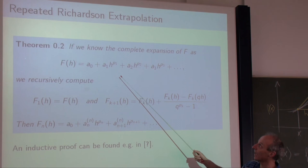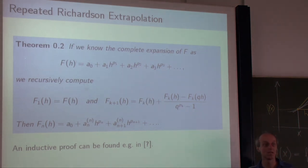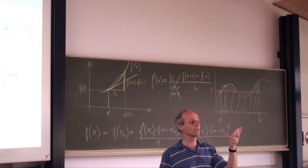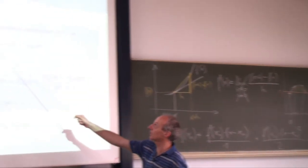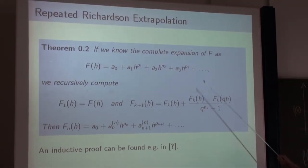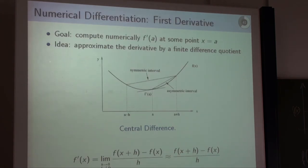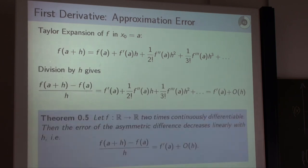And what we have to look up is these exponents. We know with the asymmetric difference formula, we have the powers 1, 2, 3, 4, so all natural numbers. So P1 is 1, P2 is 2, P3 is 3. Then we use these P's, apply them here, and that's it. Again, we also have to select a Q. Most of the time people select Q equal 2. That's why it's helpful to know that all the powers 1, 2, 3, 4, 5, and so on occur here.